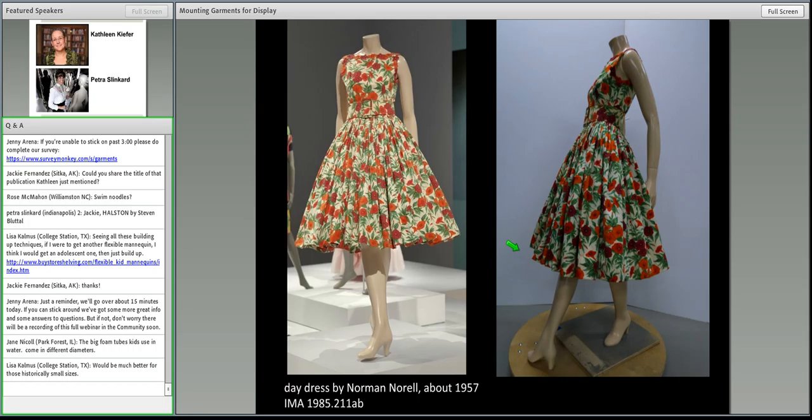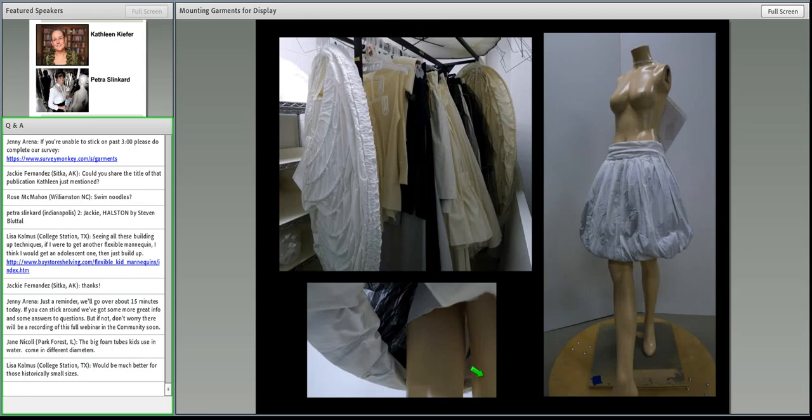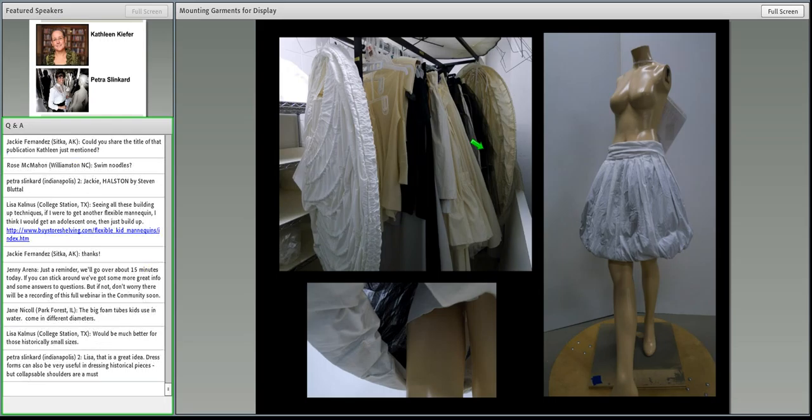This has a full skirt, but we wanted to make sure that it was a really beautiful, really full skirt. So what we've done is use one of our prop petticoats. This is part of our collection of undergarments that we've made for dress, specifically for dressing mannequins. And this is one that was on our rack and was able to be used again.